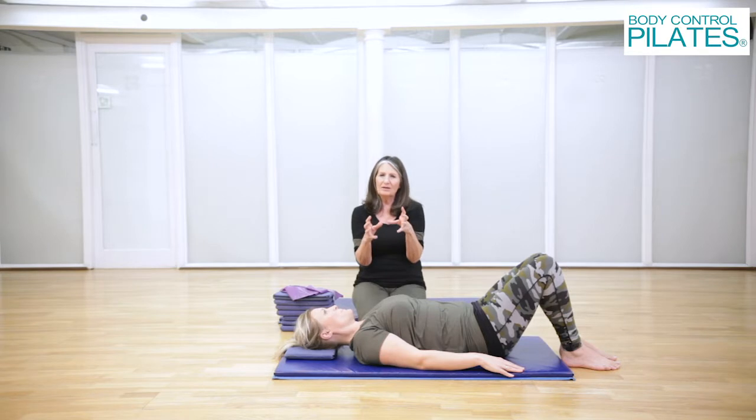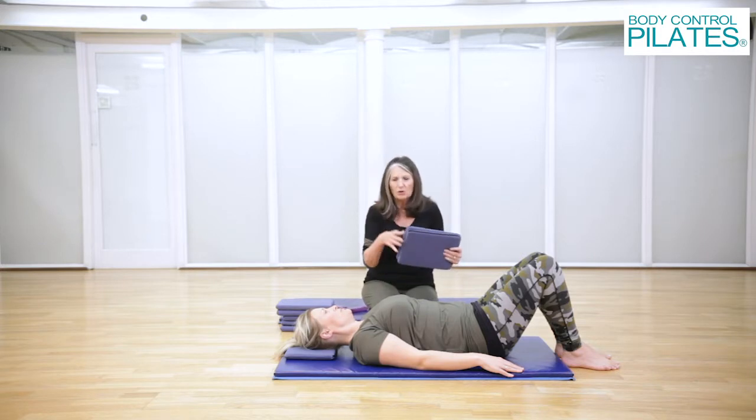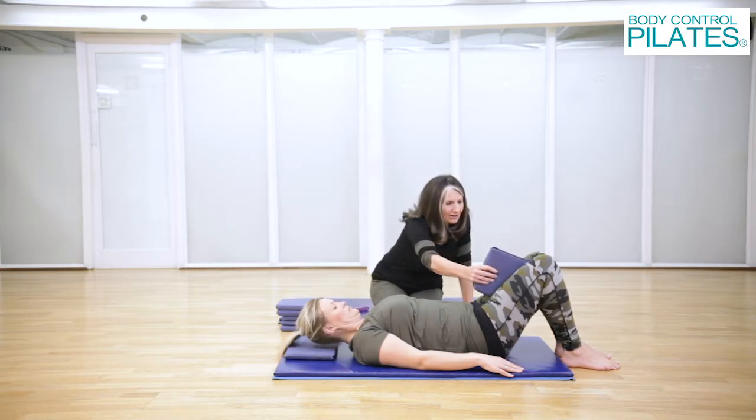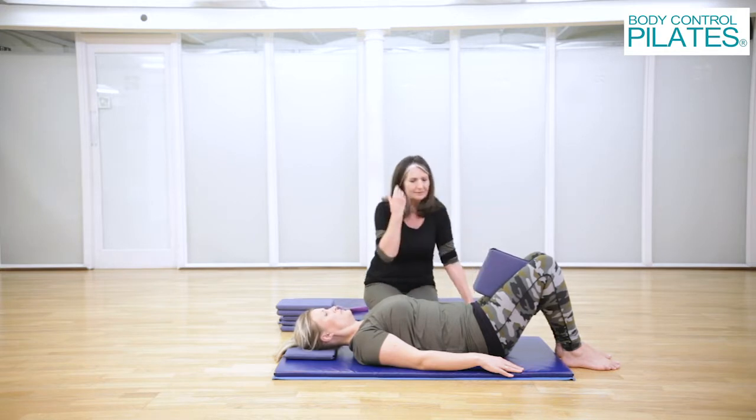So now we're going to work on stability, but through movement. Being stable isn't just about being still, you have to control everything through movement. You could just use a bed pillow or any small cushion just between the thighs. I don't want you to squeeze it, it's just there for guidance.